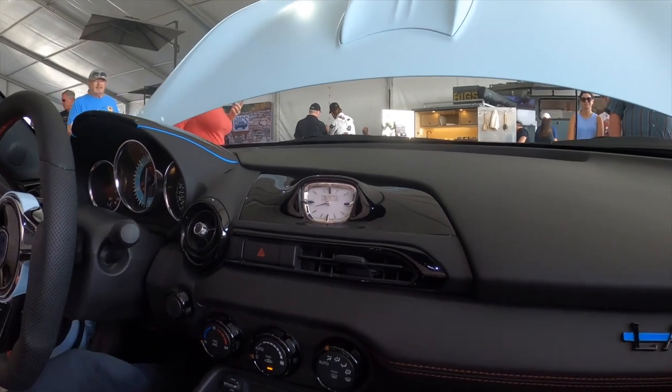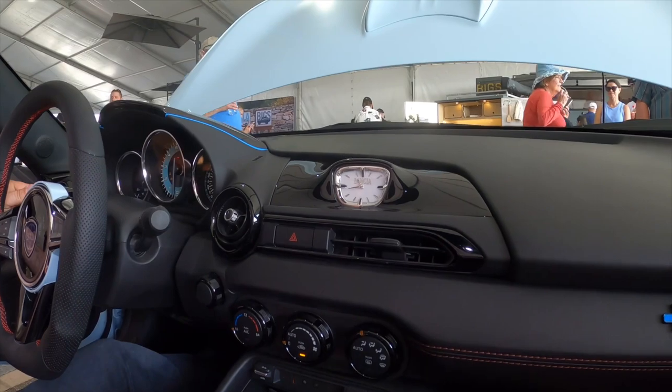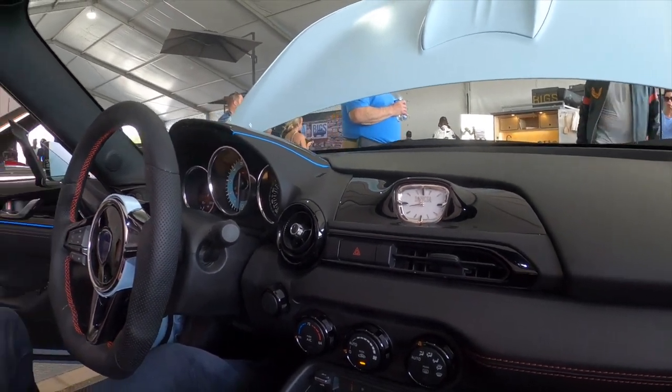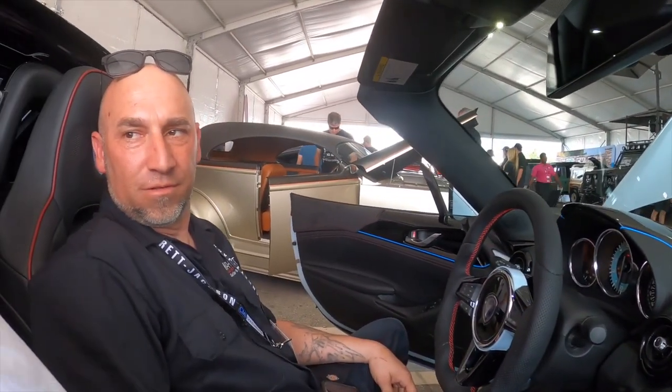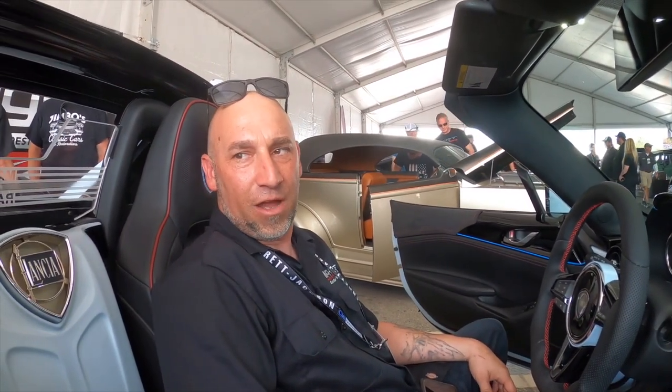But hey, before we go any further, I'm noticing carbon fiber here on the doors. How much does it weigh? 2,100 pounds. Wow. Light. Fully loaded, with passengers, 2,375, give or take.